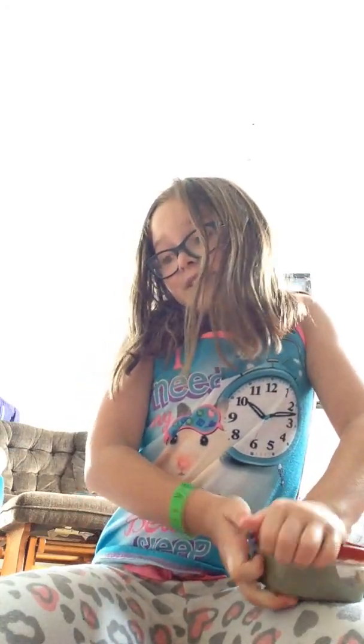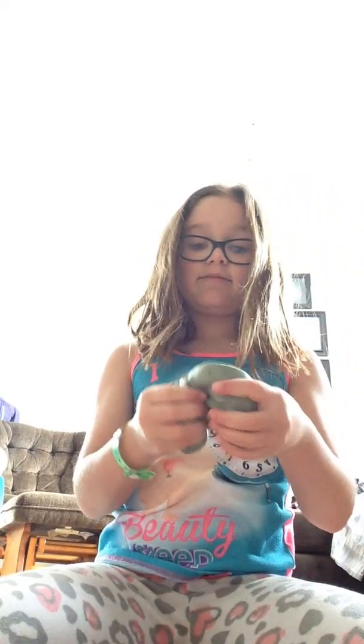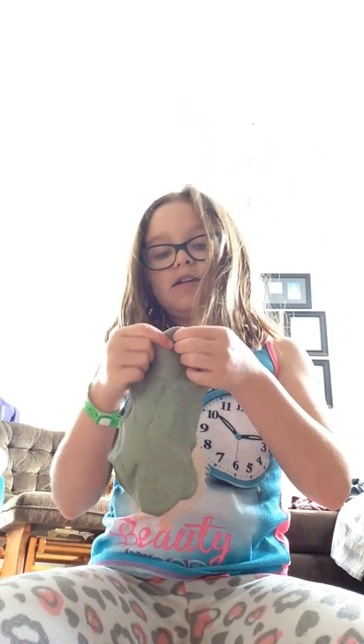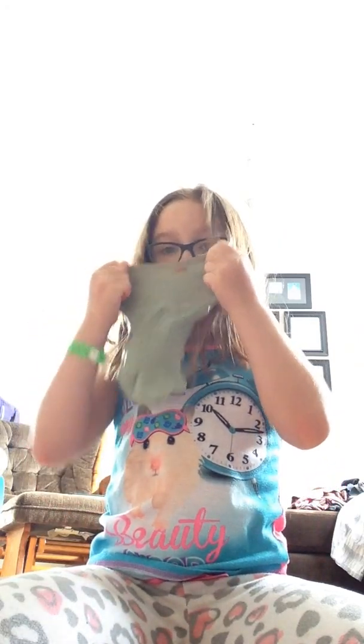Trying to pull this thing out. This is my Peter Pan Fluffy. This is definitely my Peter Pan Fluffy. Oh, this is not fluffy slime. Girl, this is not fluffy slime. Let me see if it spreads, because it kind of feels like a butter slime. And this has to be my Peter Pan slime. It smells like green tea. This is her green tea slime.